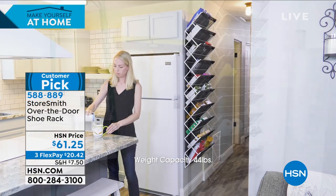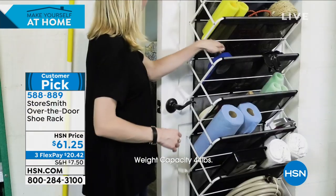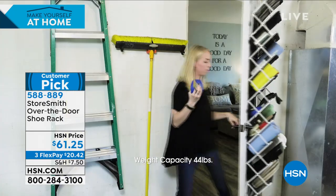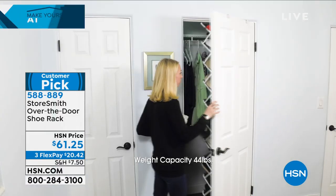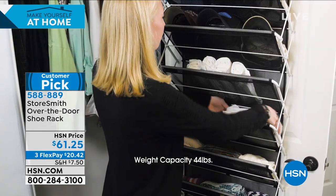If you're like me and you have a lot of shoes and you wanna find a new home for them, think about every closet in your home. Maybe you have other things in the closet. You can put this over the door on the interior, and when you shut the door, you don't even see it, depending on the way your closet is configured. Like this young lady in this video right there, when the door is shut, you're not even seeing any of it.